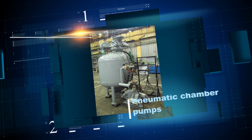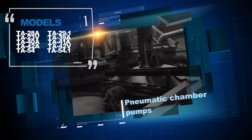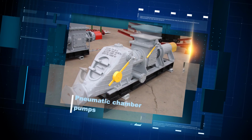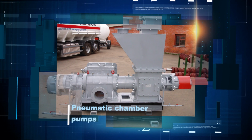Pneumatic chamber pumps and pneumatic screw pumps exhibit high durability in abrasive duties and high performance in the transportation of cement and other bulk materials by pipelines to a distance of up to 1,000 meters using compressed air.